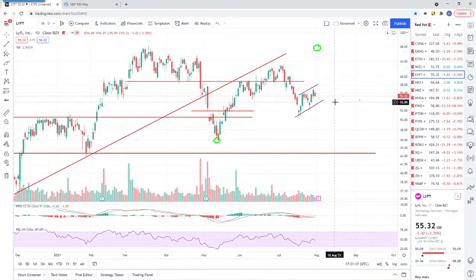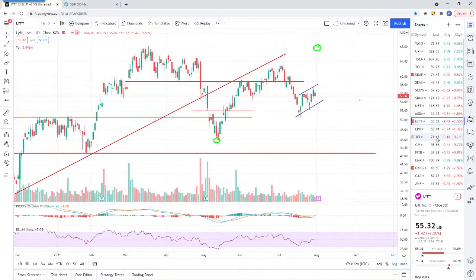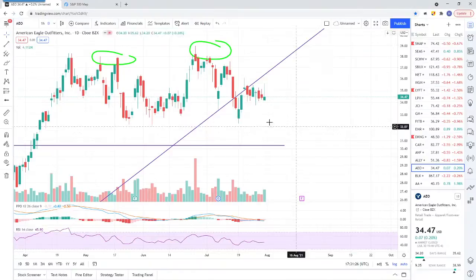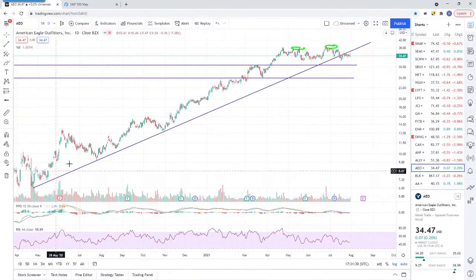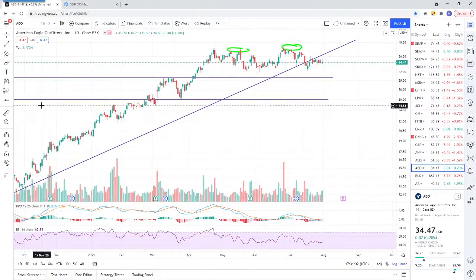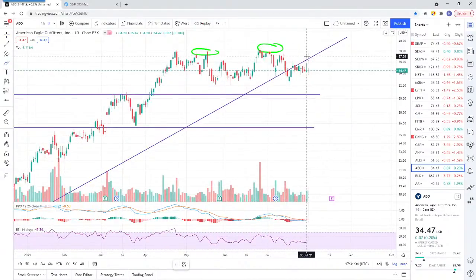All right, and then we've got AEO. I'll just do a real quick review of these ones. All right, I'm still short. Nothing tells me to not be short this. All right, AEO, you have an uptrend line. They have not recovered it. Now, if they recover it, you know, let's say they gap up.